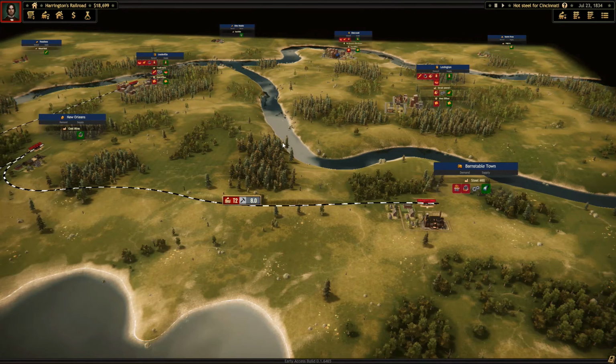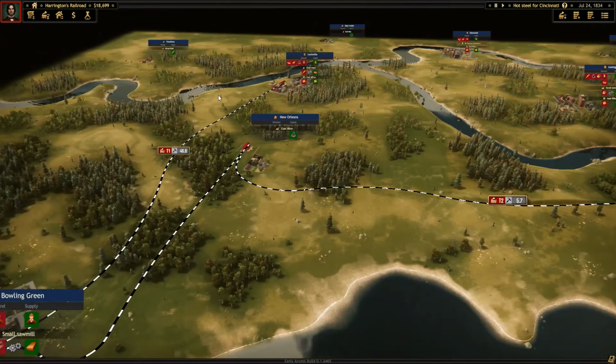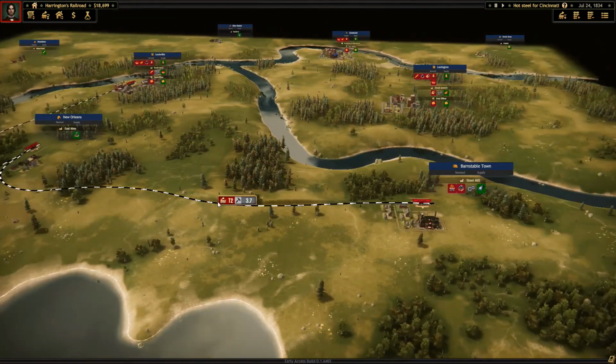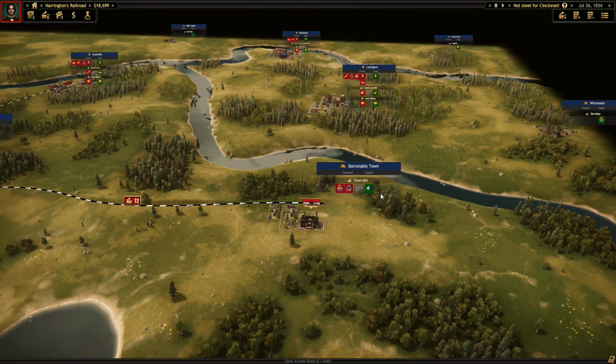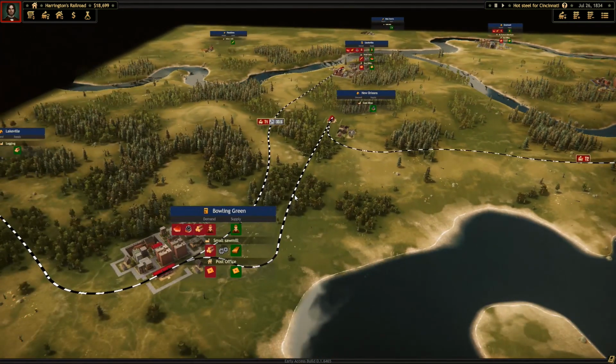Where are we at in terms of money? Not a lot. 18,000. Just eyeballing it, it's probably going to be 20 to 30,000 to run that rail line over there, especially as we're crossing a river. I'm sure it's more expensive to build a bridge, and that's going to add to the cost quite significantly.